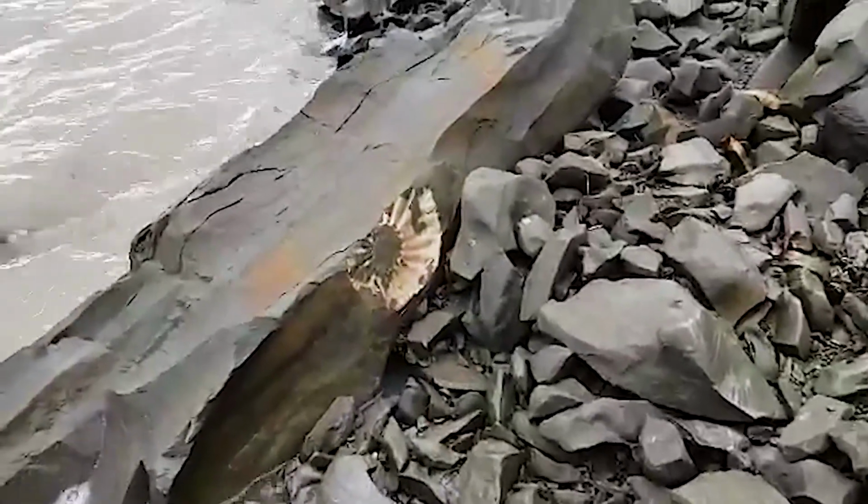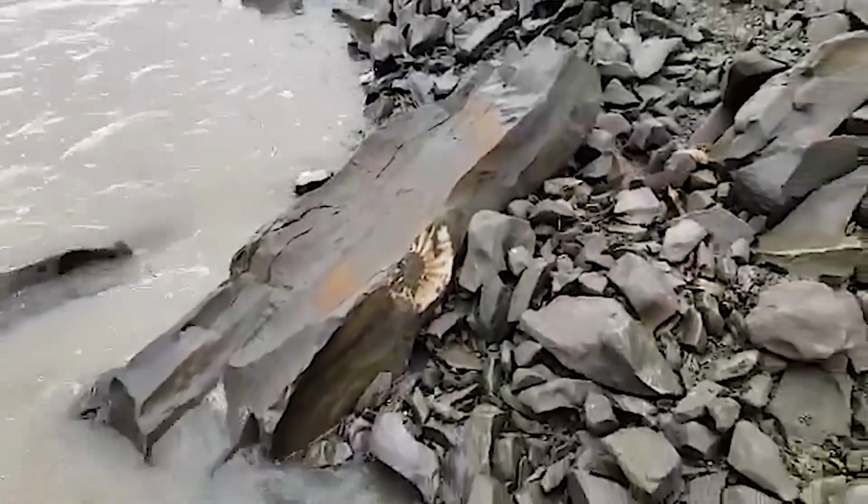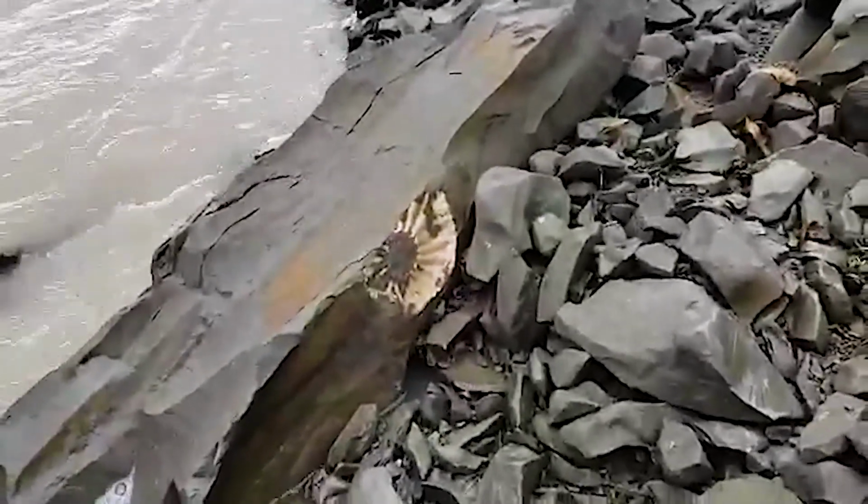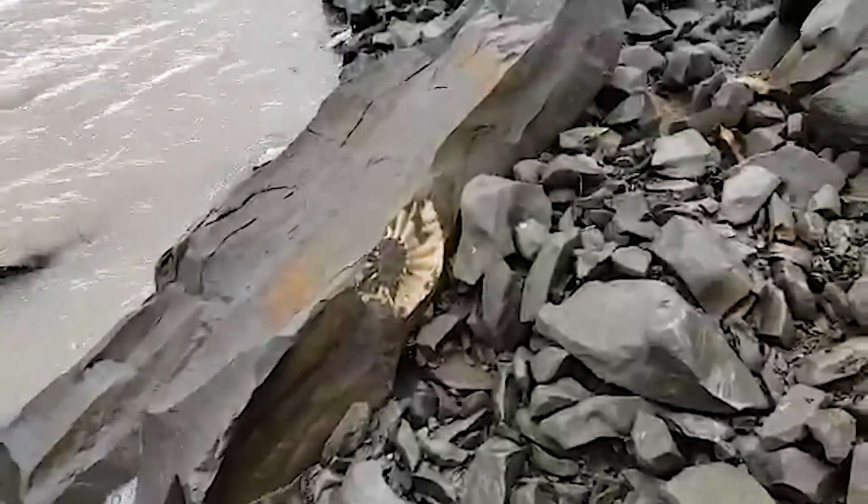Huge ammonite imprint in that slab of shale. Way too big to get out of here, but still kind of neat to look at. That won't last long. When that shale dries out, it will flake away right away.